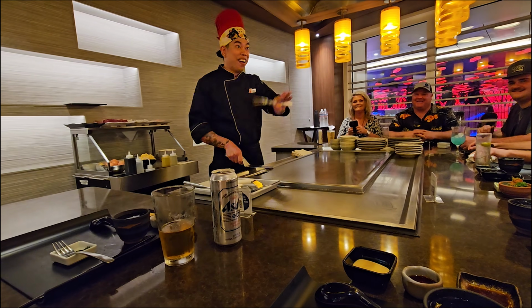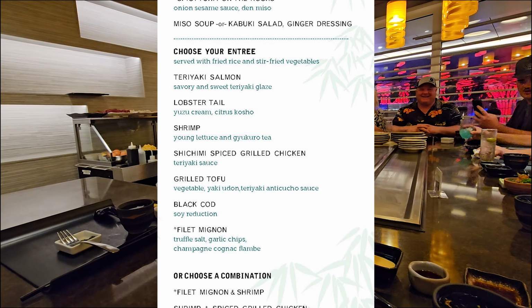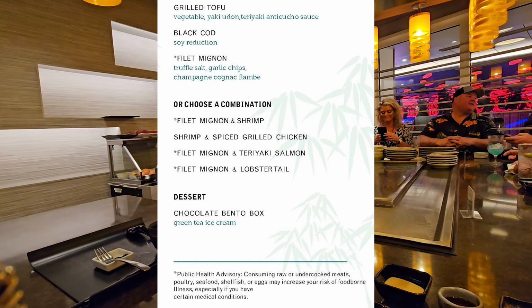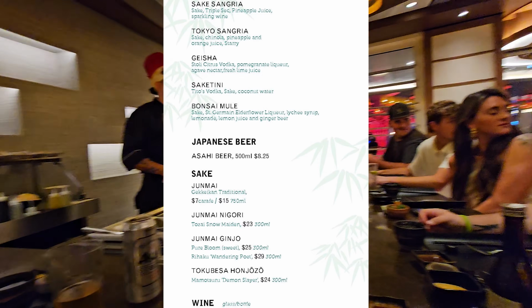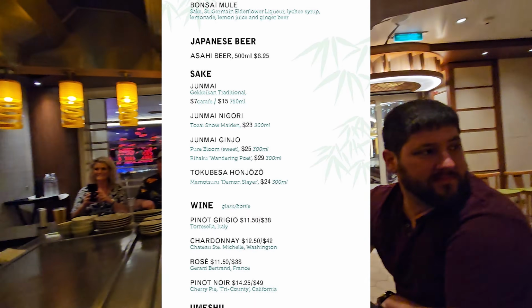Now we're heading to Bonsai Teppanyaki, right next door to Bonsai Sushi. And this is $42 a person, I believe, for evening. And let me tell you, my goodness, this was so good, worth every nickel. Now, if you've ever been to one of the Benihana type places on land, you'll know it's very familiar, except I would say maybe it was even more engaging because it's very bright and light.